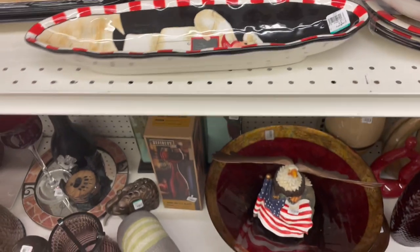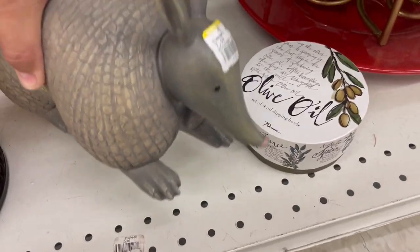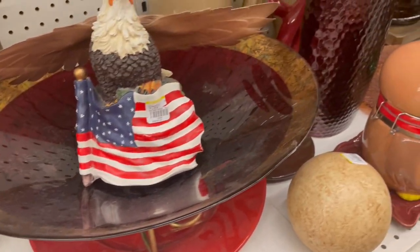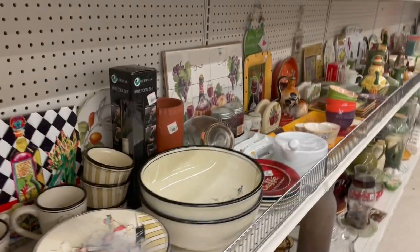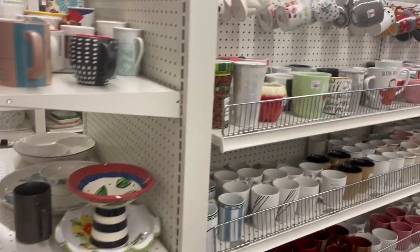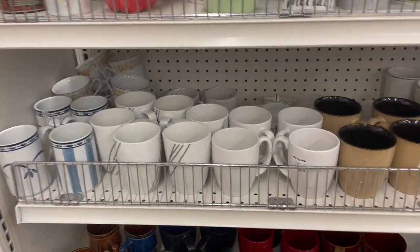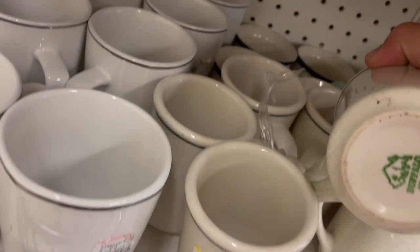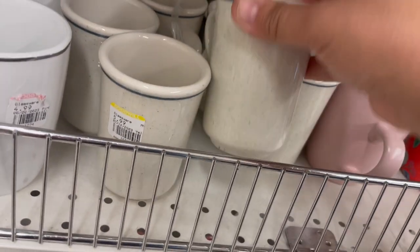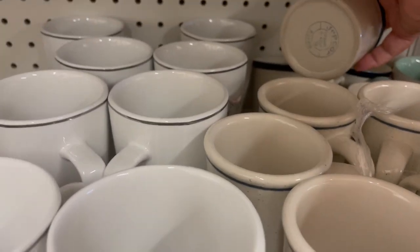Josh. Seeing these guys around my part of the state. Okay, we'll finish this aisle in just a second. We're gonna head over to the mug section here. Do we have any humor? This is the buffalo. Where the blue line around the top. Jepco.